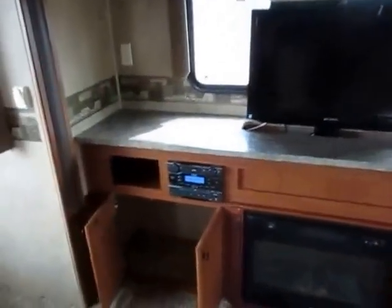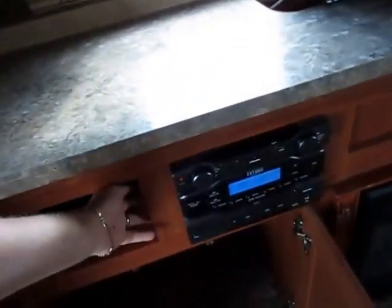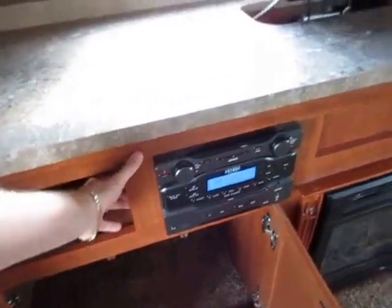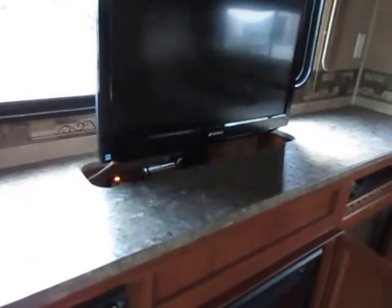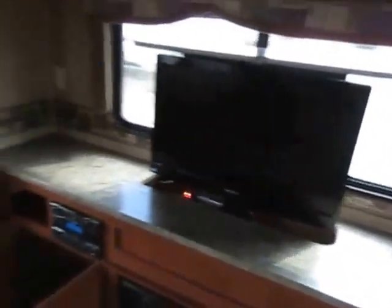Your entertainment center down here is all-in-one. AM, FM, CD, DVD. It does pretty much everything. Not Bluetooth enabled, but that is not a hard thing to add to these, actually. And the TV station right here, like I said, does recess down.